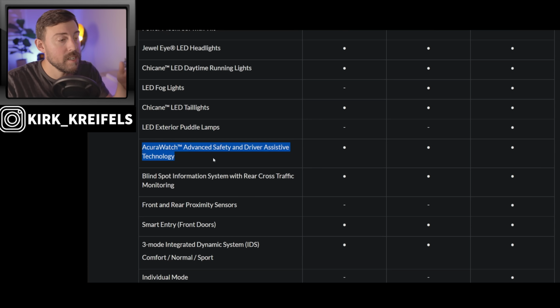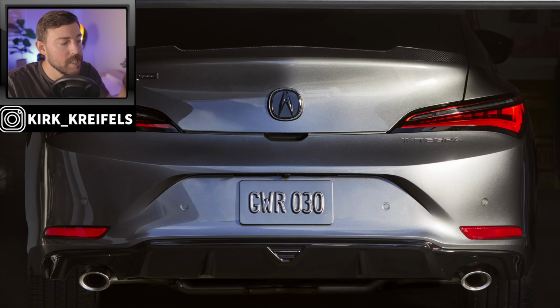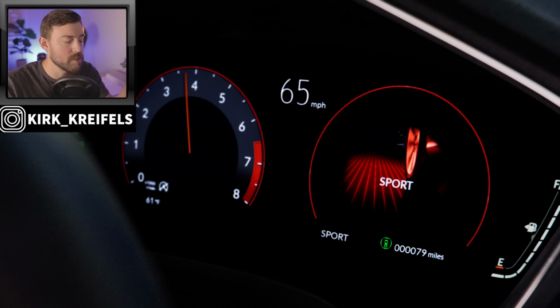AcuraWatch Advanced Safety is standard. That's really nice with the driver assistance technology too. Blind spot monitor with rear cross traffic alert is standard. Front and rear proximity sensors. I actually was not expecting this on the Integra at all, but it is available. It is standard, I should say, on the technology package. Smart entry front doors, which is the same on the higher end Civics. We have the 3-mode Integrated Dynamics System: comfort, sport, and normal. And this is very similar to what we see on the Civic.